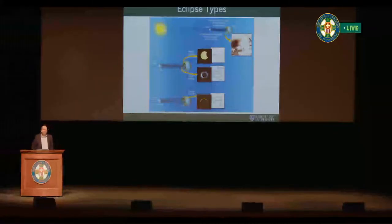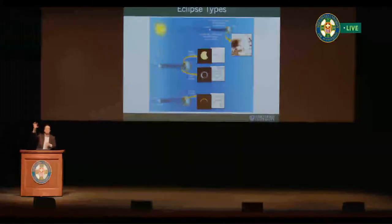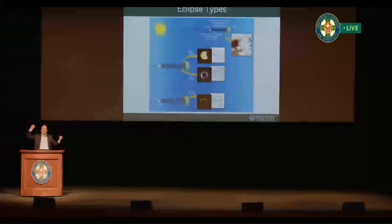So why don't we have a total eclipse every single time? Well, it has to do with perfect alignment. First of all, we're lucky that the moon and the sun are the same size in the sky to us, so that the moon can block the sun. Now, imagine if the moon were closer or the sun were further away. We'd have more of a chance to have a total eclipse every time, right? But if the moon were smaller and the sun were larger, we'd never have a total eclipse. So we're lucky there. The universe set that up for us.